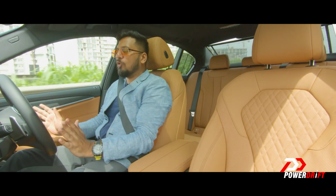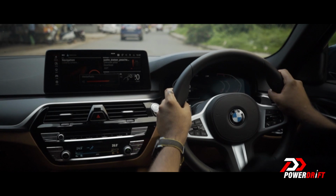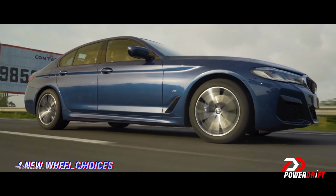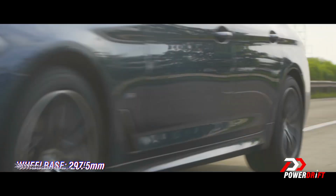You see, you're sitting so low, you're sitting sporty, and then there's a very chunky gearbox, a very chunky steering wheel. The new ones here, chunky, are supposed to help you rest your hands on long drives much better. It certainly is a steering wheel that helps you place the car very precisely on the road.